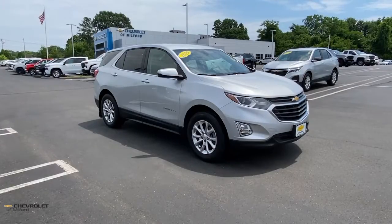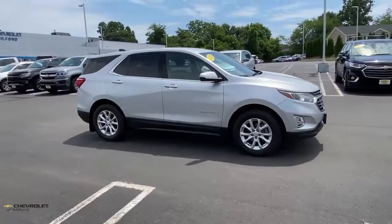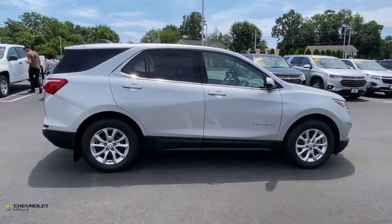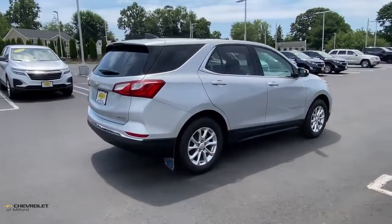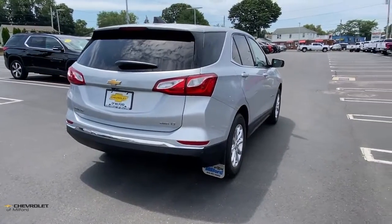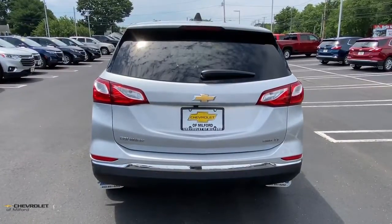Can you see yourself in the 2019 Chevrolet Equinox? This vehicle still has fewer than 45,000 miles on the clock, so it won't last long. Whether you're on a family road trip or doing the daily drive, the Equinox is your go-to vehicle. It's the elegant solution that blends advanced safety technology, passenger comfort, and SUV functionality.